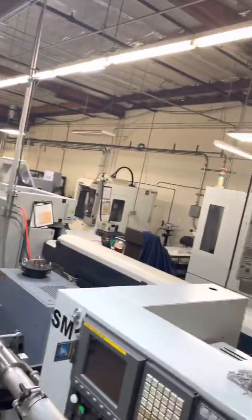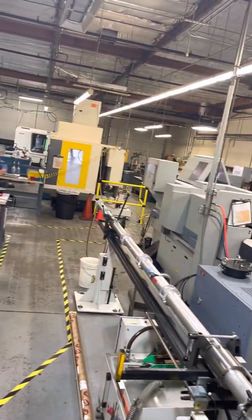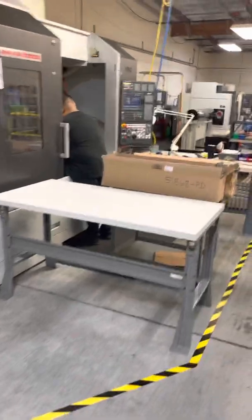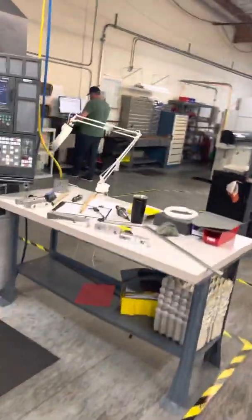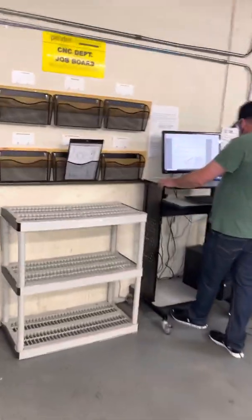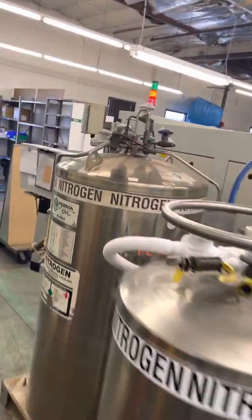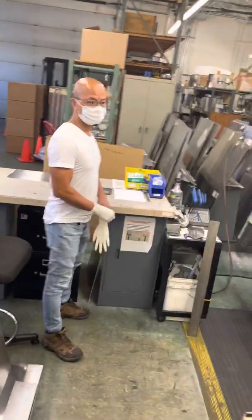Looking back here at the entire CNC machining department. We're almost nearing the end of the tour here. So the final piece of CNC equipment that we'll show you is a laser cutting system.